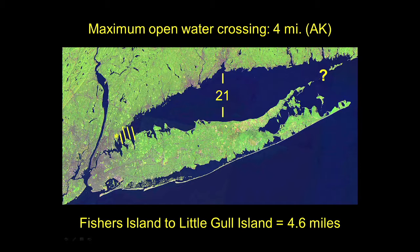Now, where did these guys come from? Did they disperse all the way along and not colonize any of this area? So I had a question about using the Fisher's Island, Gull Island, Plum Island archipelago to get over here. Looking through the literature, based on Alaskan studies of coastal Alaska, the maximum open water crossing by individuals with radio telemetry was 4 miles. The Fisher's Island to Little Gull Island crossing is a little over that, but it's conceivable.